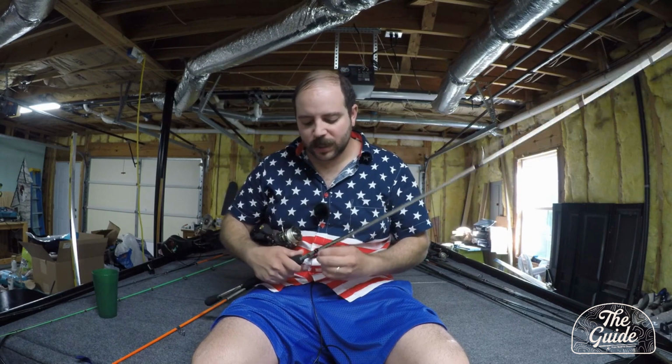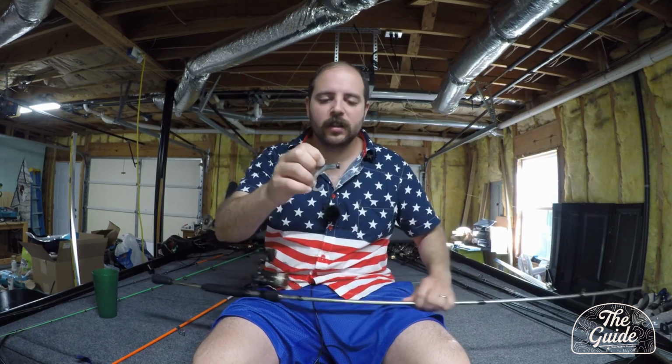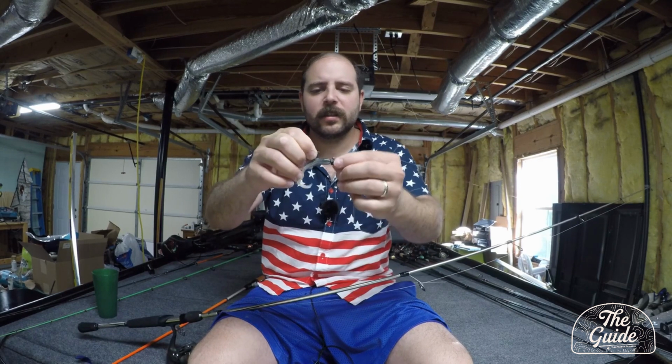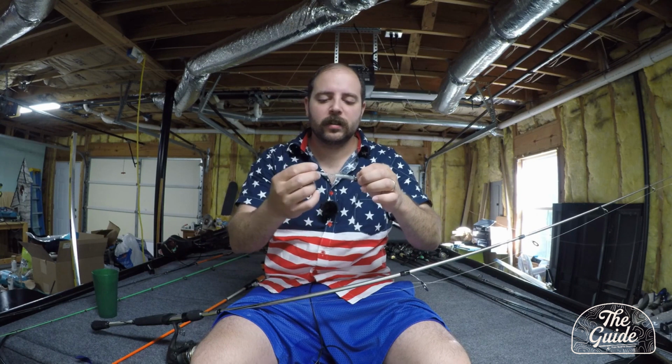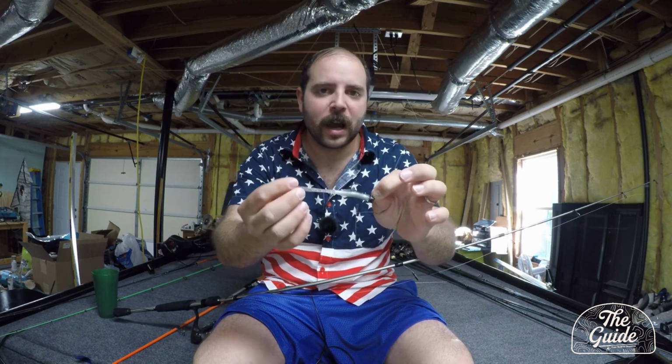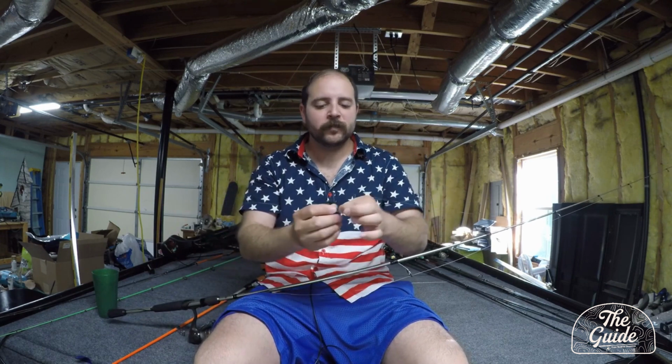I didn't have any crappie jigs. What I did have was a Ned rig, a Ned head. I believe this is either a 1/16 or 1/10 ounce Ned head. And this little curly tail grub I just had, I think I got it at Cabela's or Walmart in the bargain bin or something. But it imitates natural colors, which is what I'm after because this water is very clear. I'm throwing it on 10-pound test fluoro leader.